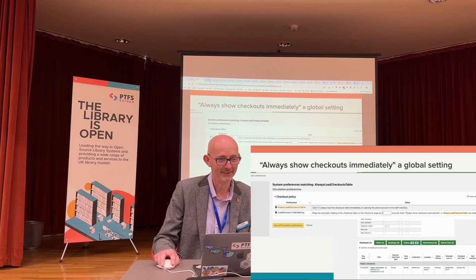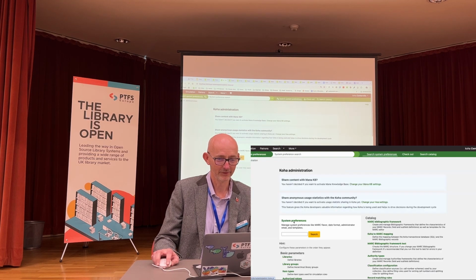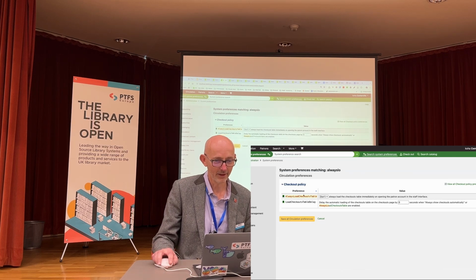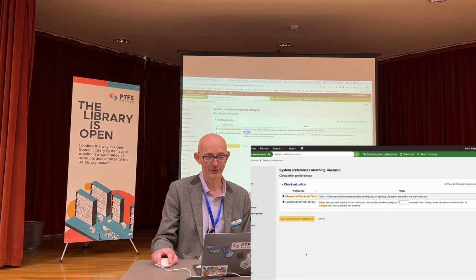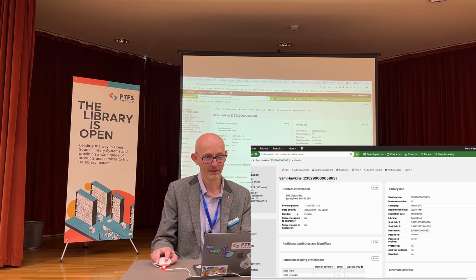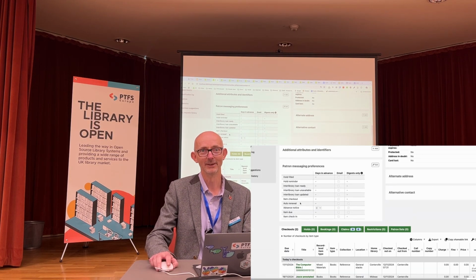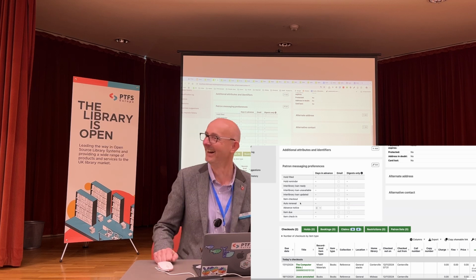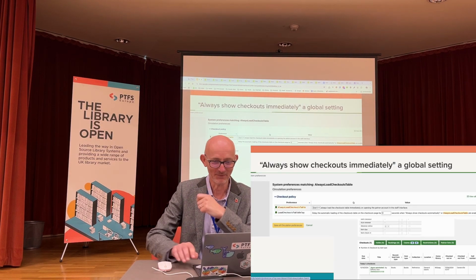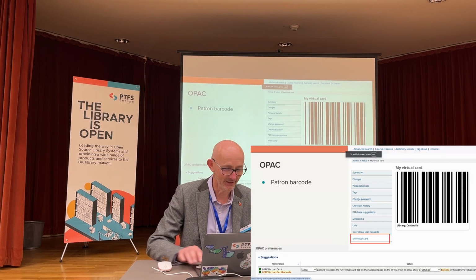Well, new system preference. Let's just jump over to system preferences. Always load checkout table. Do. And if we refresh that page, it loads it first time, every time. So that's a great one, that. It's such a small thing, but yeah.